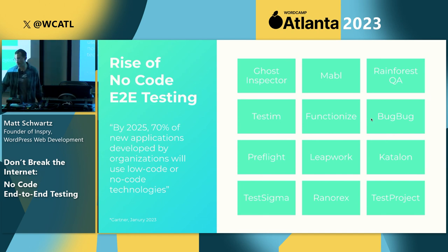So for example, the first one on the list, Ghost Inspector, we're going to talk about and watch a quick video of how it works. But some of these other ones do give you access to the code. They just tend to be much more expensive.